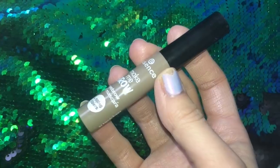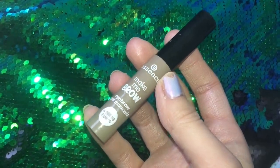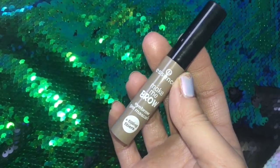So next we're going to do the eyebrows, and you know that I love my ABH Brow Pomade, but lately I have been using these two products to make life harder for myself. I bought another Make Me Brow by Essence. This is so similar to Gimme Brow, but it doesn't have the little fibres in. It's definitely not as good, but it's a really, really good affordable dupe.